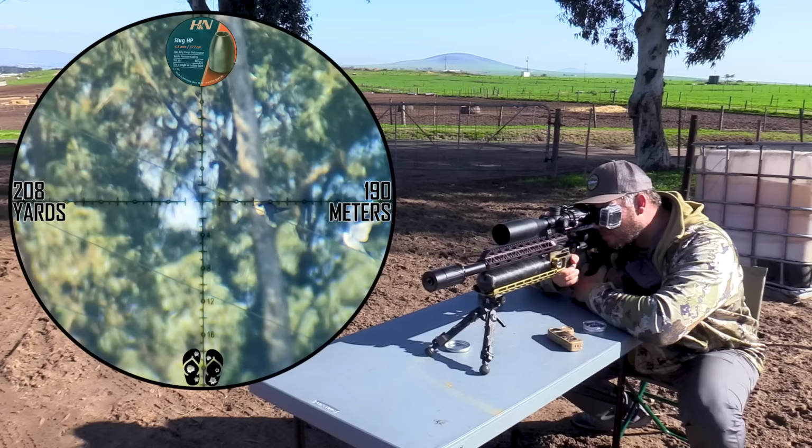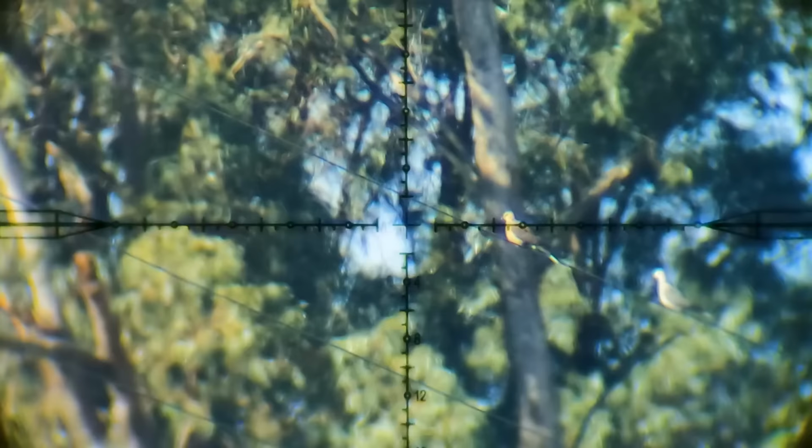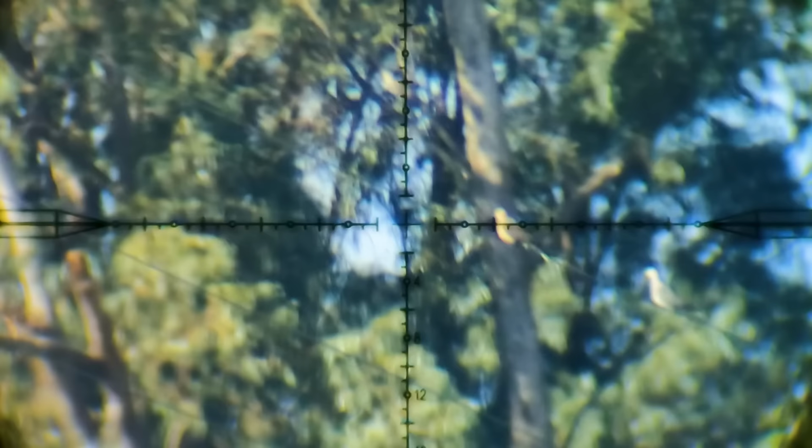Yes! Two shots! 208 yards! With a .177! And that, my friends, is officially my longest shot with a .177 slug ever. Or shall we say, for now at least.